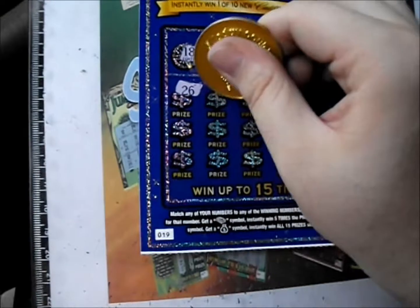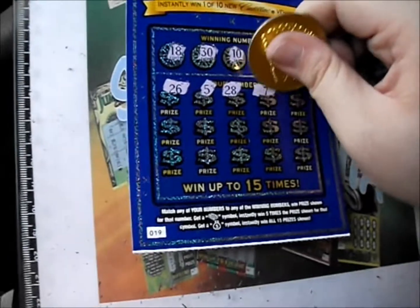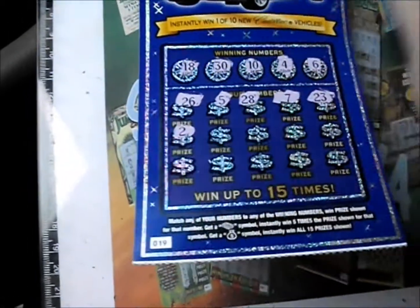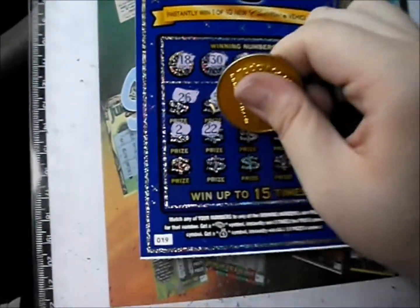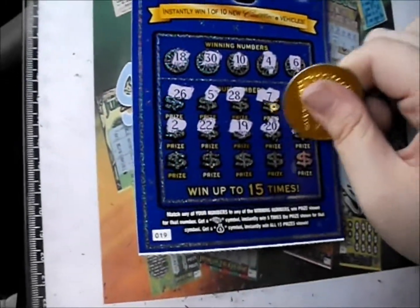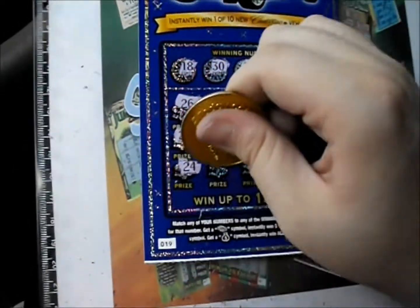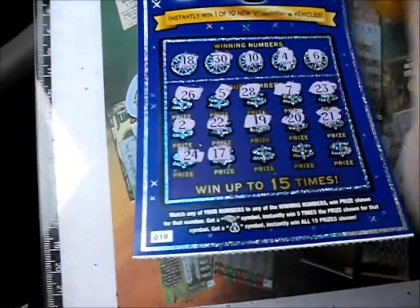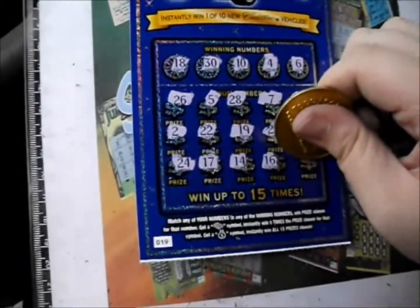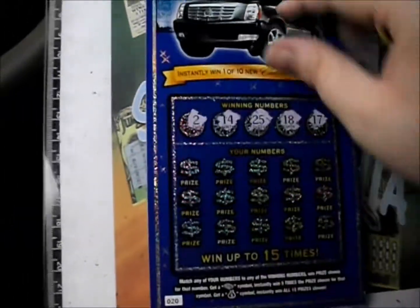There's a 26, a 5, 28, 7, and 23. Next line down is a 2, 22, 19, 20, and 21. Bottom line is a 24, 17, 14, 16, and 15. So, oh shucks, that one's a dud. I'll throw it aside and check out the next ticket.